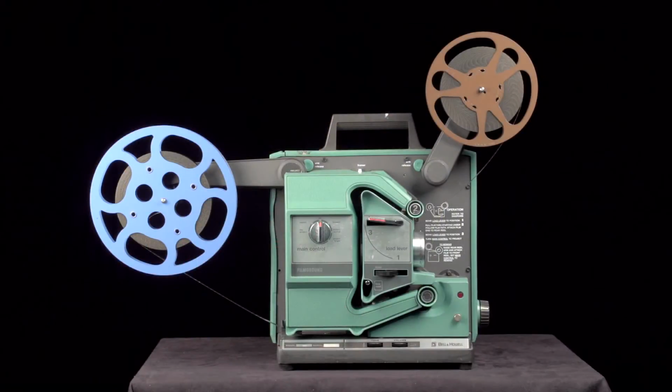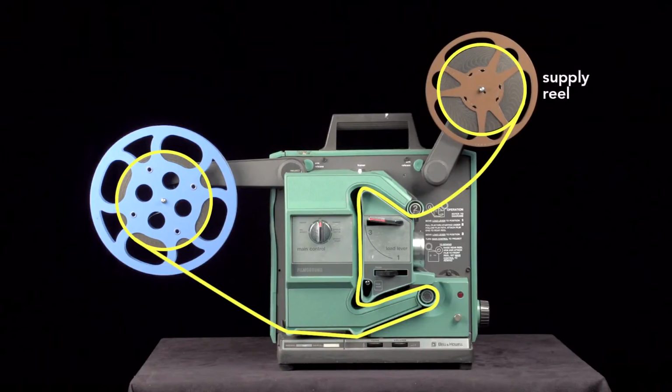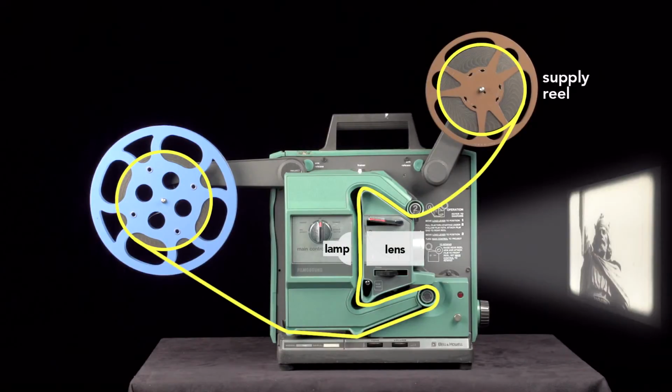To create the illusion of movement, a series of still images, the film, is pulled off the supply reel, threaded in between the lamp and lens so the image can be projected, then run across the sound drum, and finally coiled onto the take-up reel. However, it isn't as simple as that sounds.